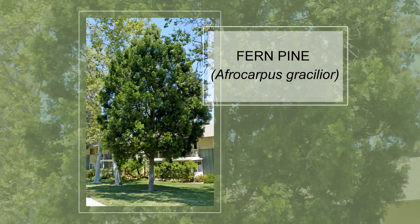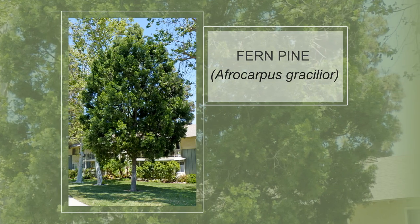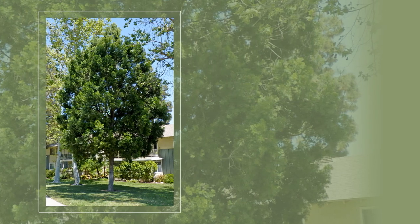Mature, fleshy seeds are dispersed by the birds and animals that eat them, and here in Laguna Woods, the birds nest in these trees. The fern pine is common throughout Southern California as an ornamental shade tree.